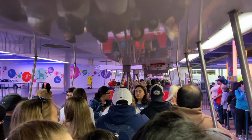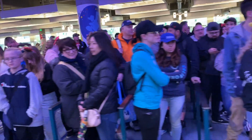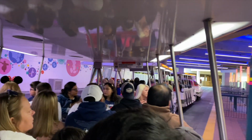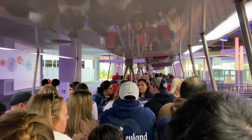The tram ride's actually kind of fun. All right, they're gonna get the next one. The lines are actually kind of short, considering it's 7 o'clock on a Sunday. Maybe it won't be that busy today. All right, on the tram. It's probably about a 3 or 4 minute ride.